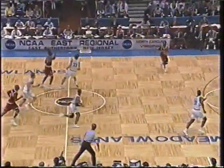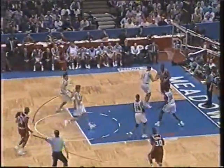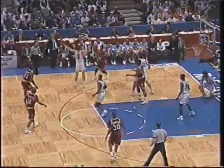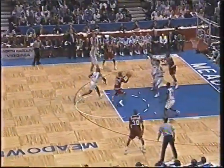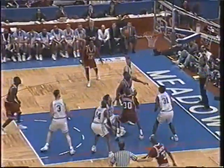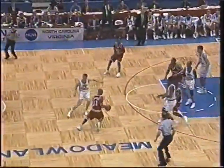There's Crawford and McDaniel will pull up for the three. Tracks it down, gets the rebound. Again, the long three, when it's missed, leads to long rebounds, and Arkansas's guards are excellent board men. Thurman, no. Crawford for the Razorbacks.